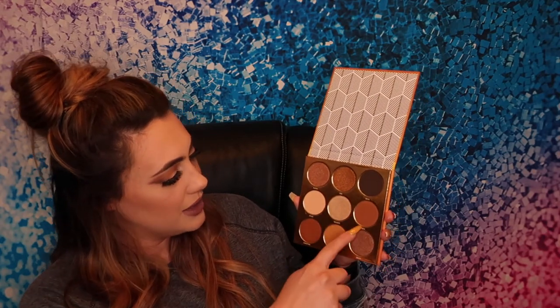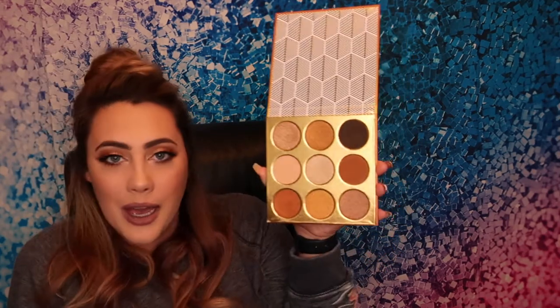The Juvia's Place Warrior Palette. First off, can we talk about the cover? It's gorgeous. I loved this palette. I mainly reached for three shades in this, and that was this one, and this one.